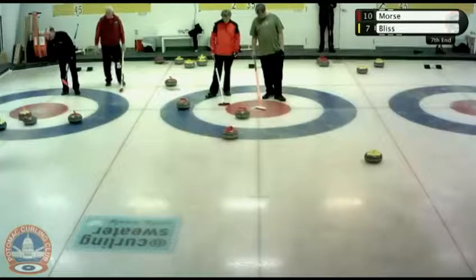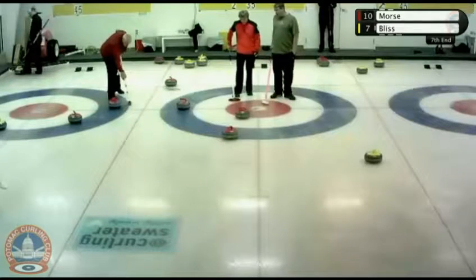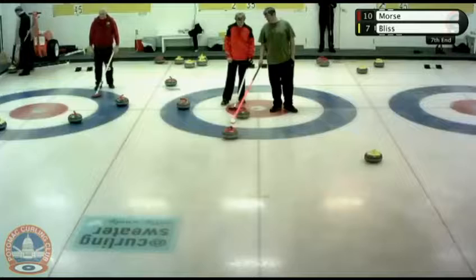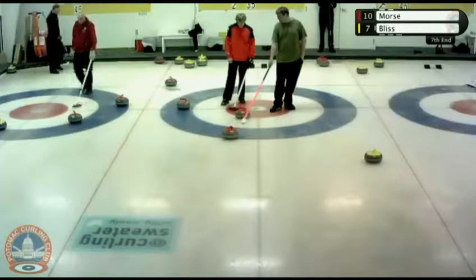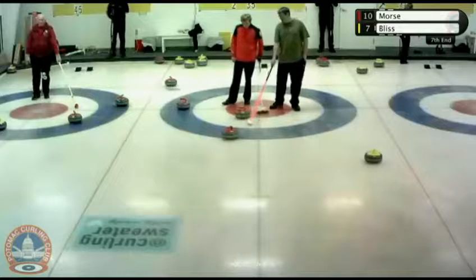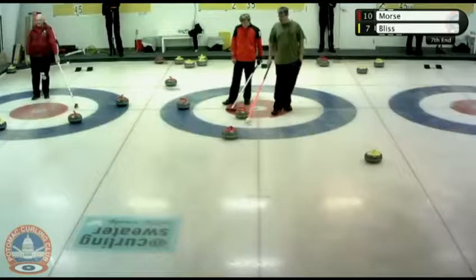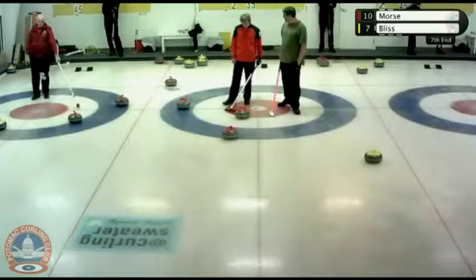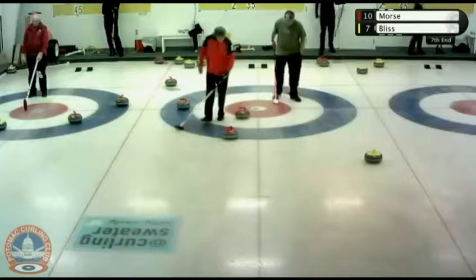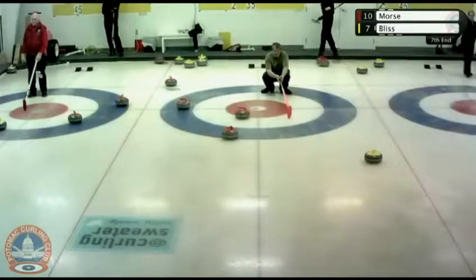Now Brendan is looking at some of the more complex options, which is hitting the outside and then rolling behind those two, which would require a very heavy weight, and it would require just the exact line to be able to get the exact amount of roll that you want and stay behind the two rocks. But at this point of the game, they really need to make these very hard shots. They can make them at times. The question is, will they make these hard shots at this point?